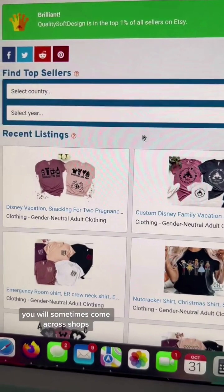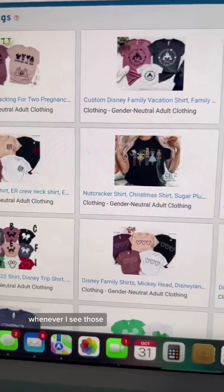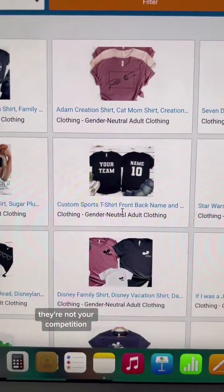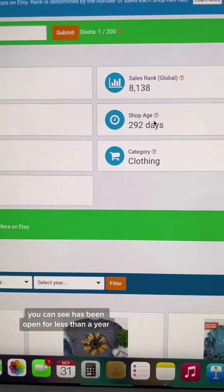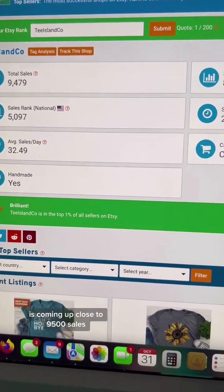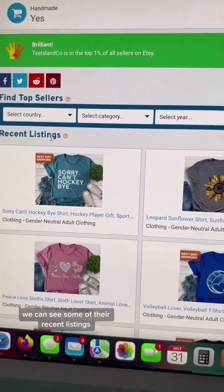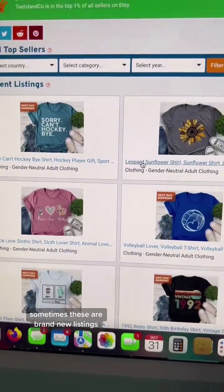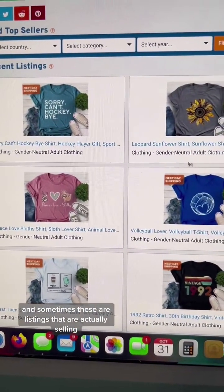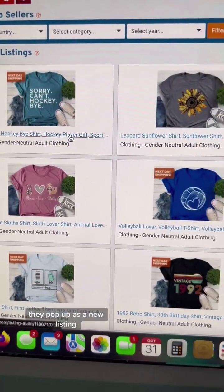As you're searching, you will sometimes come across shops that do have a lot of Disney or other trademark things. Whenever I see those, I skip that shop and I don't check them out further. They're not your competition. This is one of the shops that you can see has been open for less than a year. It is coming up close to 9,500 sales. And if we scroll down to the bottom, we can see some of their recent listings. Sometimes these are brand new listings, and sometimes these are listings that are actually selling because as they renew, they pop up as a new listing.